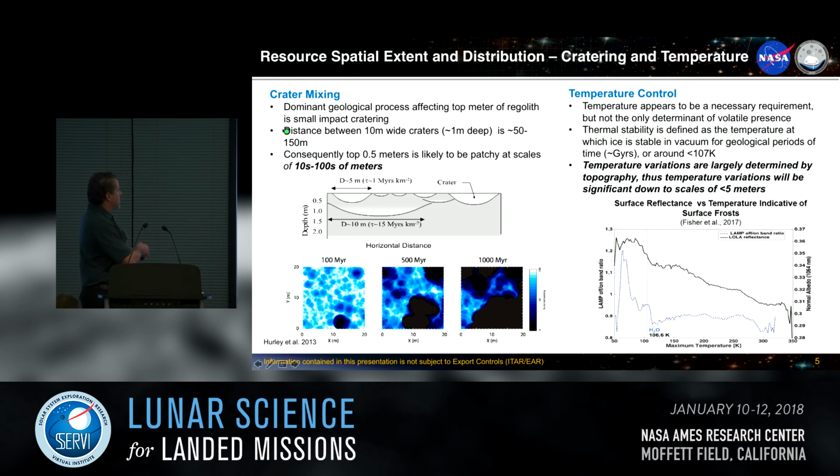And you can actually understand what the potential mixing scales are based on craters of 10 to 5 meters or so in diameter, so you expect this kind of mixing to occur at tens to hundreds of meters. So it's a pretty small scale. It's hard to understand that from a neutron spectrometer in orbit. Good luck. We've got a footprint of tens of kilometers, let alone hundreds of meters.